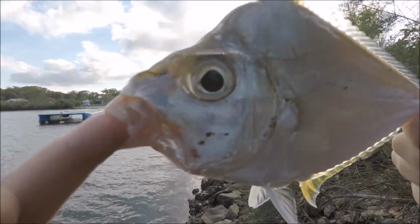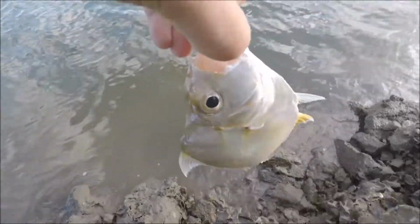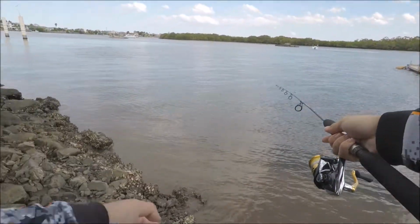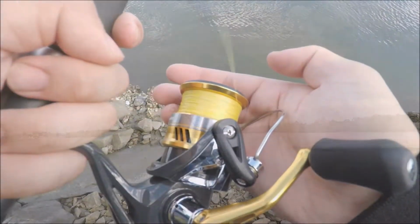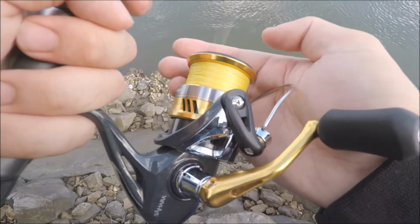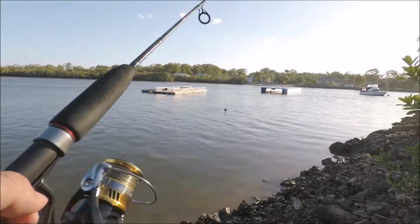This is a pretty big one. Usually I get smaller ones in the cast net. I forgot what they're called. I think they're... I can't remember. I'll look it up when I get home. Oh, look at that. It's a weird looking fish. Got my finger right inside its mouth. You know, it's time for the release.